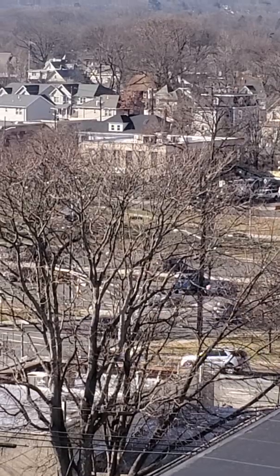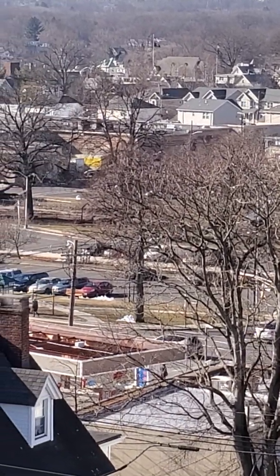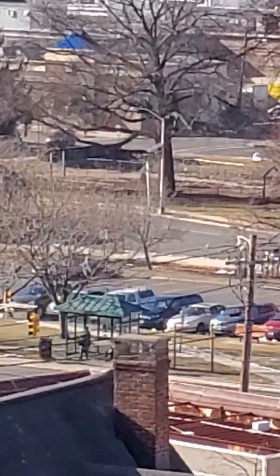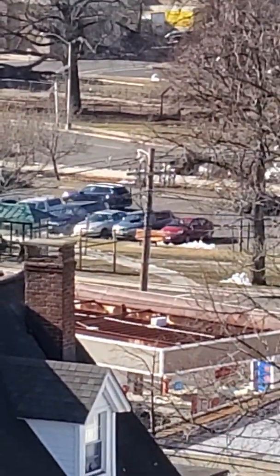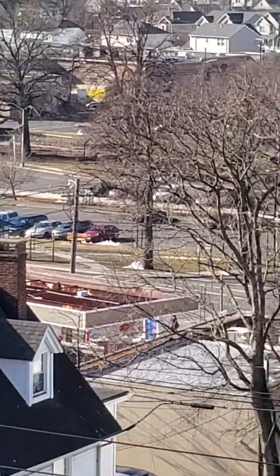So on our side of the railroad tracks, that's Depot Square. That's where we are allowed to park as well. You can see some cars parked there as well. Normally it's by permit, but during major snowstorms over 2-3 inches, they make that available to us.